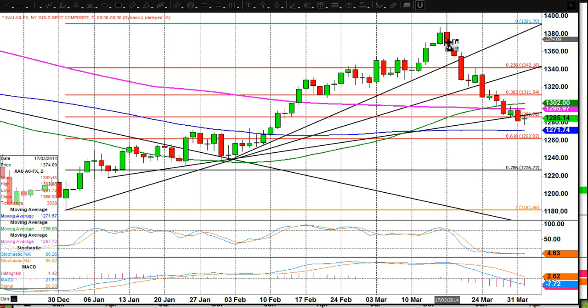When we saw this negative candle, this spike higher and lower close, we called a top to gold, and we did expect it to come lower, but it has in fact come down even further than we'd expected. A significant drop off in the last couple of weeks has taken us to more than 50%. We've retraced more than 50% of that rally up from the end of December, so quite significant.